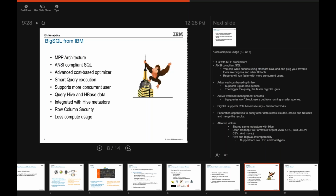So let me give you more details about IBM's Big SQL. It is built with MPP architecture, as I mentioned earlier. It has best-in-class ANSI compliant SQL. I think Hawq and IBM Big SQL are the two products with better SQL features and compliance. What that gives you is that you can write queries using standard SQL and also plug in your favorite tools like Cognos and other BI tools. Reports will run just as expected. You don't have to refactor them.